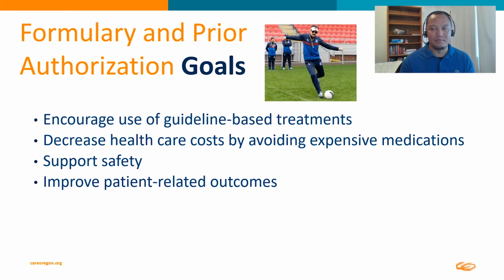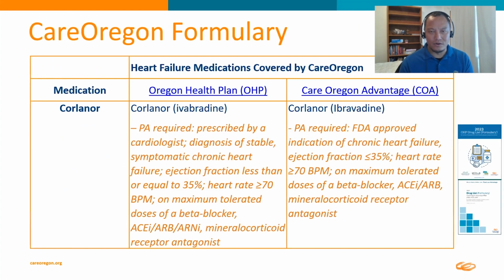And speaking of PA-related issues, according to the American Medical Association survey done in 2020, prior authorization issues were perceived to cause 94% of delayed care. I can assure you, as a health plan pharmacist, that's not the intention of formulary and prior authorizations. It is there to encourage use of guideline-based medications and also to decrease costs and to support safety, and thereby improving patient-related outcomes.